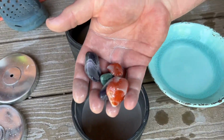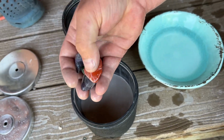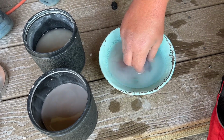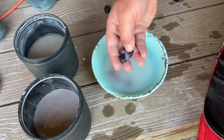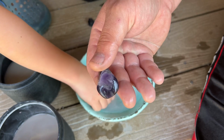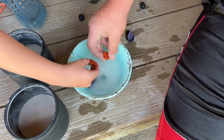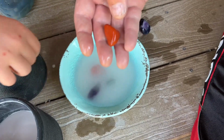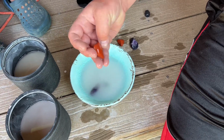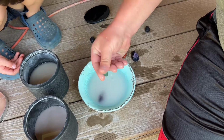That's perfect. That was a good grab. Kind of rinse it off. This amethyst one's one of my favorites because it's got the chevron pattern in it. Oh, it's beautiful. So now we need to just dry it off and see if it stays shiny, because that's the whole point of the final polish. And I have a picture of what they looked like as the raw stone that I'll put up so you can see the side by side of what they look like from beginning to end.